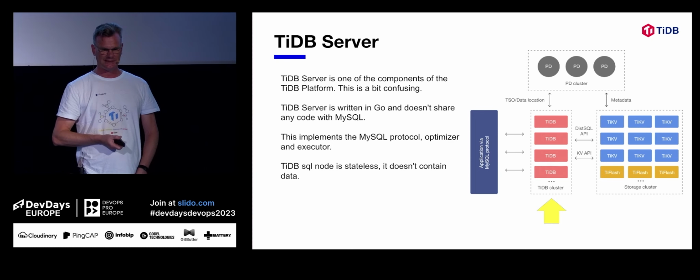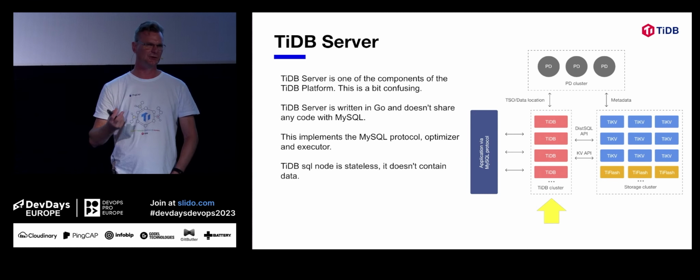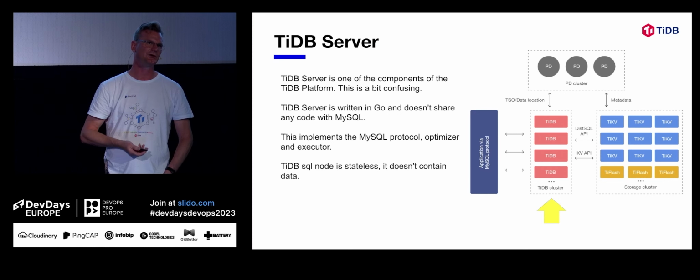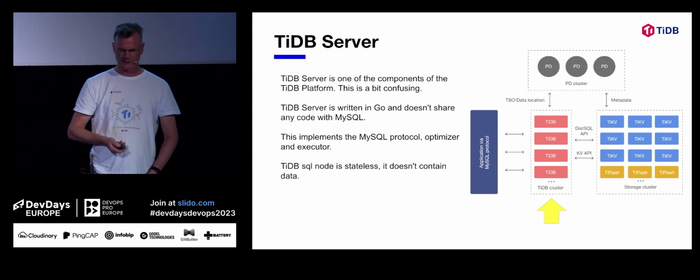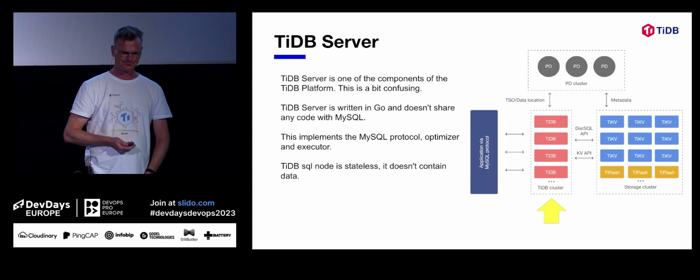Then we have the TiDB SQL node. It is kind of confusing that we have a node that is called TiDB and the whole cluster is called TiDB. But you can see that's what you would connect to. So from the application side, that's what you would see. It's written in Golang, and that's where I work mostly. I do have some minor patches in other areas as well, but that's my bread and butter.